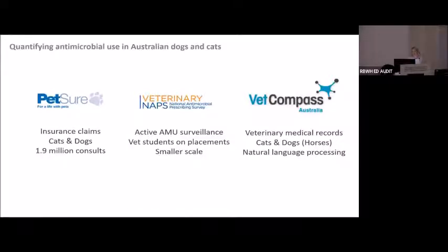And then Vet Compass. So Vet Compass is where the practice software management records are downloaded to this software and then can be interrogated by researchers. And so we have a PhD student, Brian Herr, that's presenting in one of the other rooms shortly, who's using natural language processing on this big data set. So I think there's more than 1 million cat consults and more than 3 million dog consults that he's analysing the prescribing in.